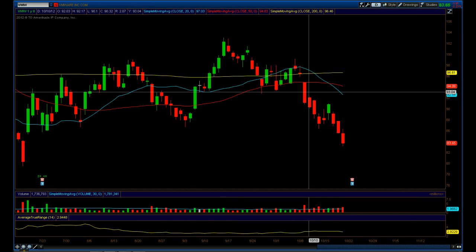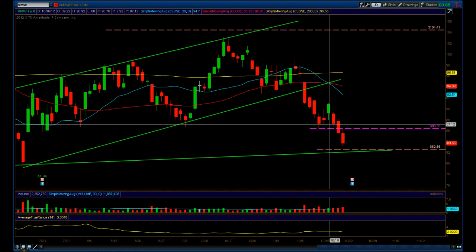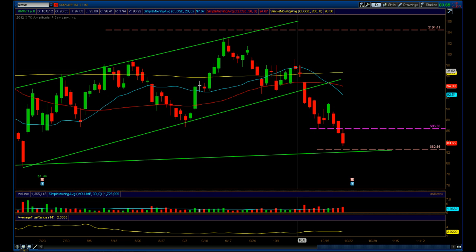Now the next stock I wanted to talk about is VMware. VMware is just having a bad time right now. I had this level at $86.33, a very beautiful level. The low of this candle was $86.32. It was off by 1 cent. So these levels, you know, they're not perfect. Okay, so we come down into this 86.33.